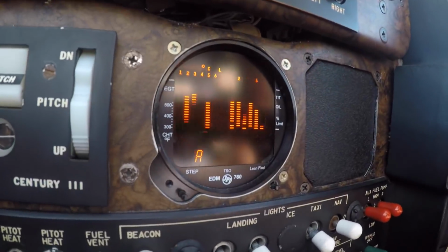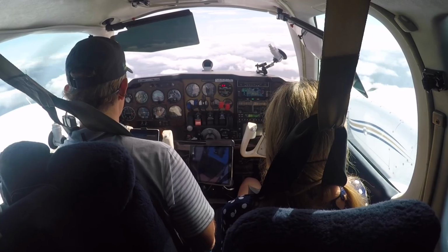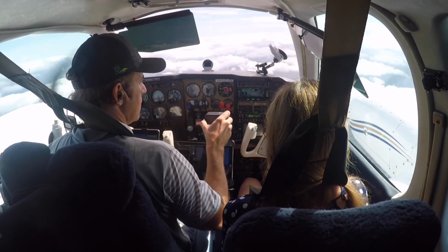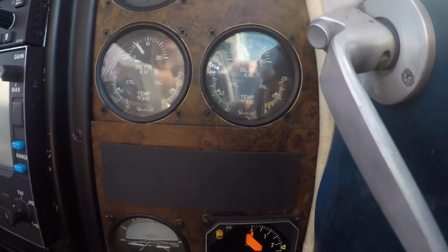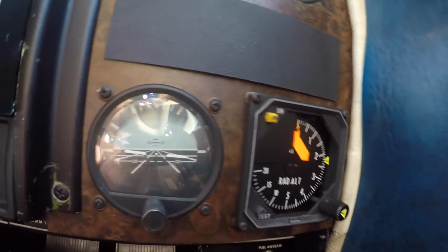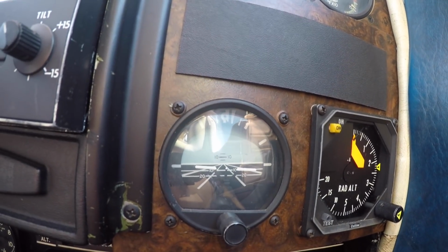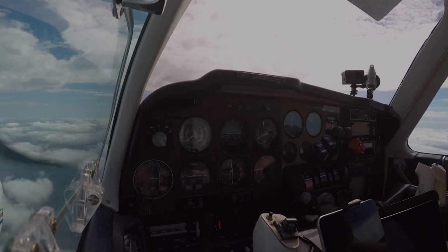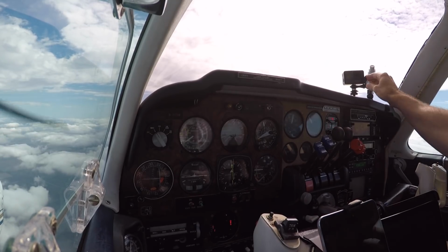Here's my engine monitor, which you don't get a good view of from the cameras. Of course, my autopilot. There's a little tour of the cockpit. Here are my engine gauges. I do have a radar altimeter down here and a backup attitude indicator, really for a co-pilot. It's kind of in a bad spot if you ask me. So thanks for coming along with us. This is a pretty quick flight.